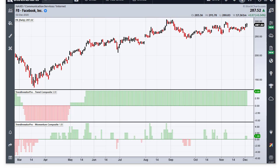So here's Facebook, and again, we see a big triangle-like consolidation. And it is actually less weak than Apple in a way, because you can see that momentum composite only hit -2.